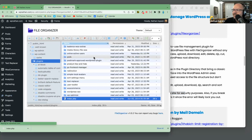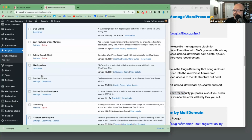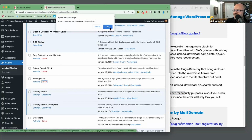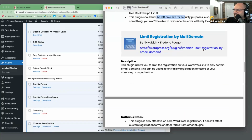Following my own rules, we will now deactivate File Organizer and delete File Organizer, because we're not going to leave it on our site at all. Okay. Next up is limit registration by mail domain.